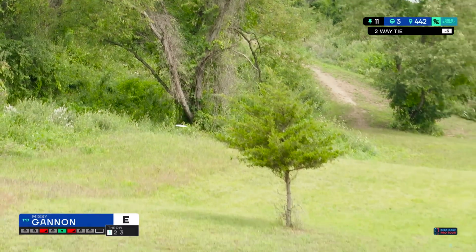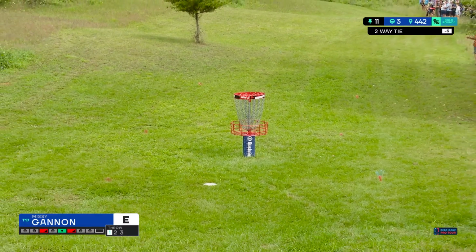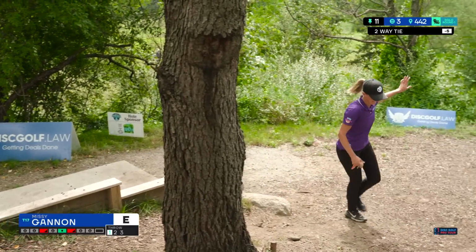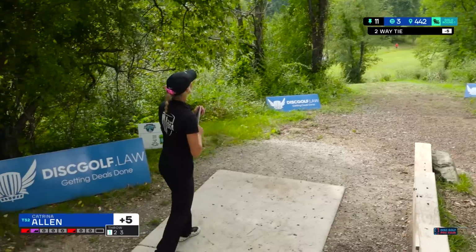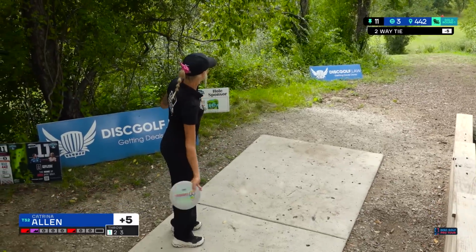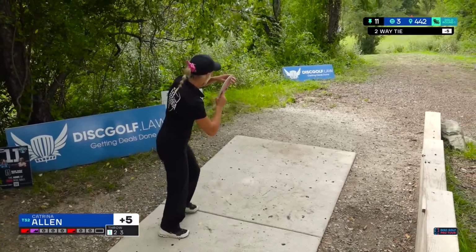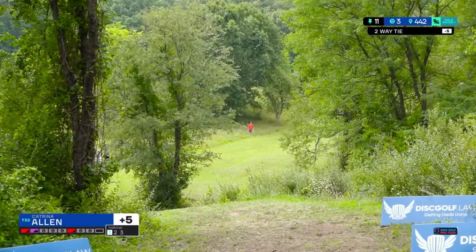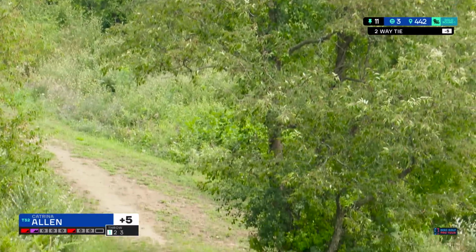Oh, Missy gets a nice kick. Yep. Shank birdie alert. The old shank and birdie. That is unreal. That's living right. I'd pay $100 for a kick like that.